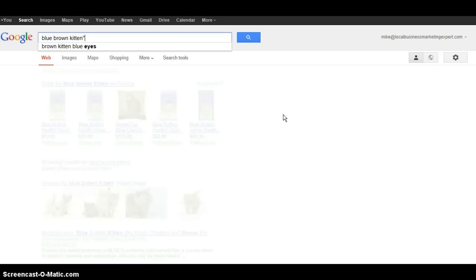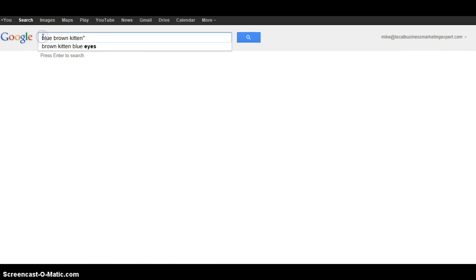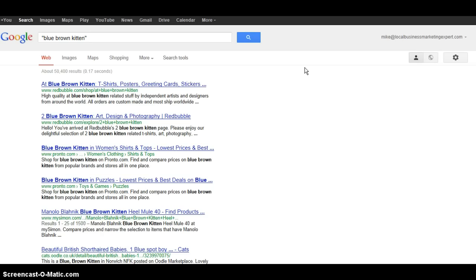Now, if we put it in quotes, this becomes much more valuable. Right now, we're going to see that there are only 50,400 results. That's much more reasonable and much more of a real term, which means when Google searches with quotes around a search term, those words are found on that web page together.